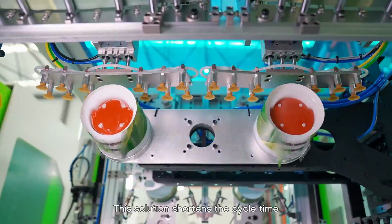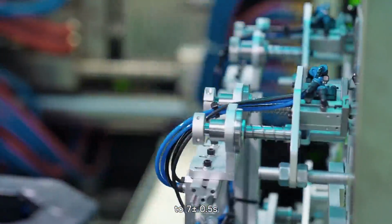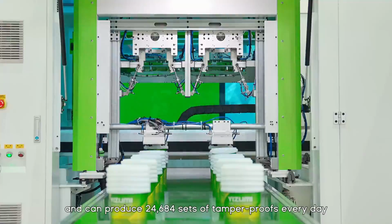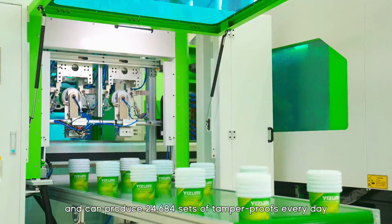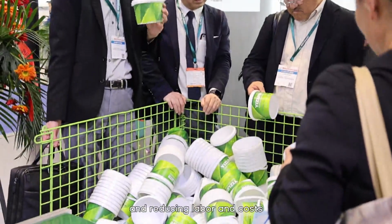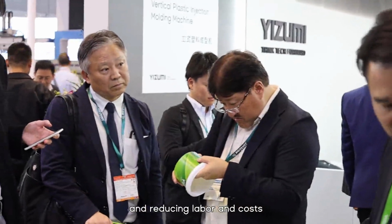This solution shortens the cycle time to 7 ± 0.5 seconds and can produce 24,684 sets of tamper-proof closures every day, improving production efficiency and reducing labor and costs.